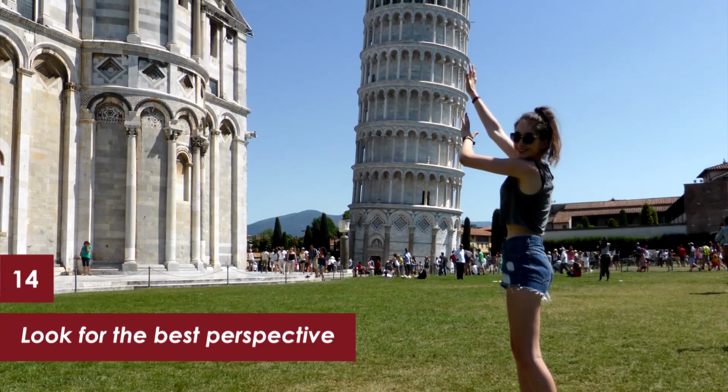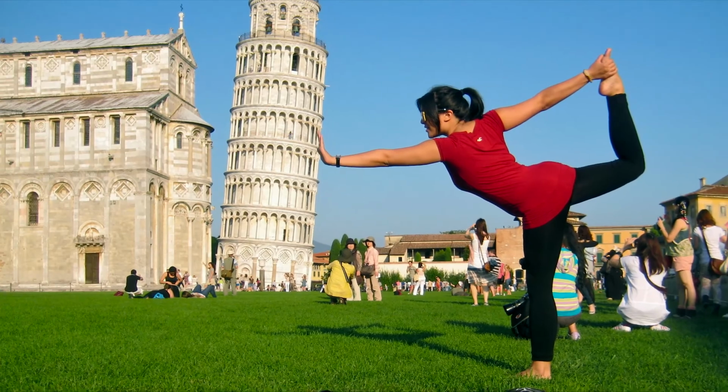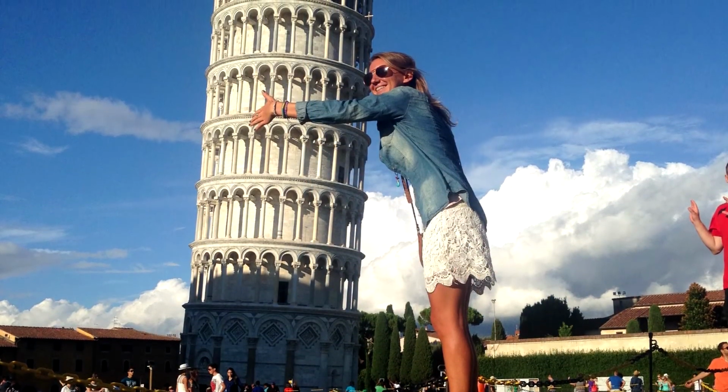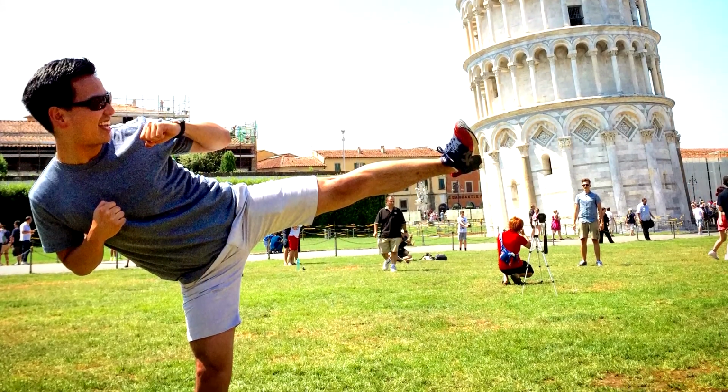Number 14. Look for the best perspective. If you're visiting a popular destination, there are probably pictures of it all over the web. So instead of taking the same old boring shot, look for a new perspective that makes it look fresh.